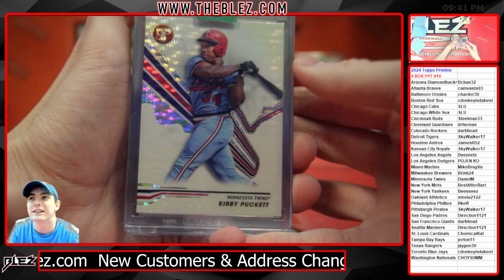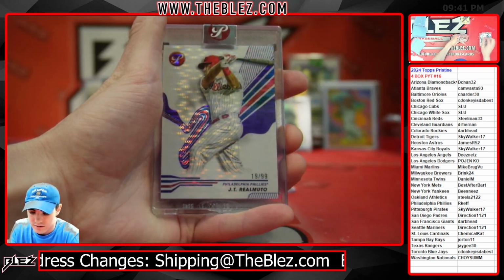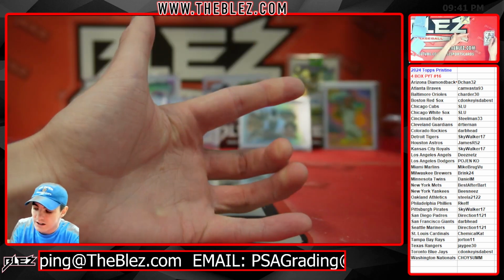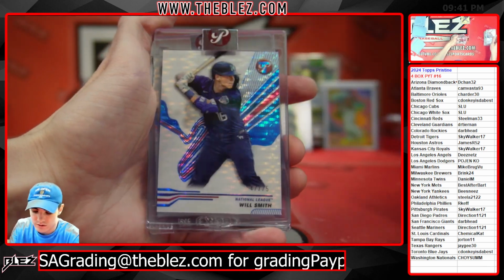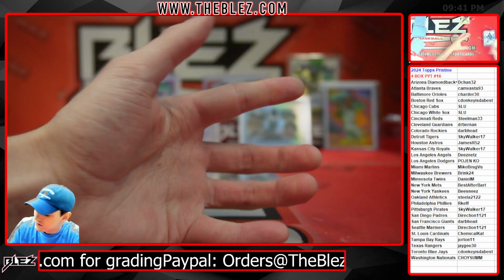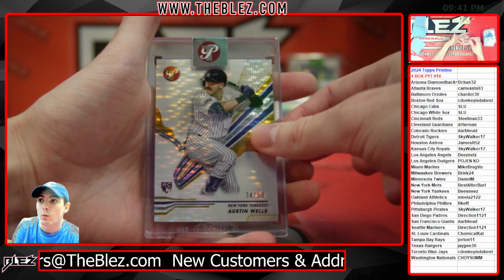Exactly. Here's your encased cards, Pristine Refractors. These are out of 99, JT. Royce Lewis, these are out of 75. Carter out of 75. Wellesley.